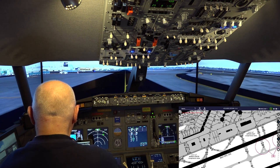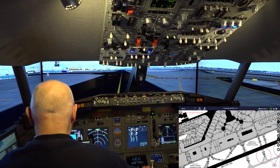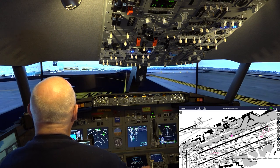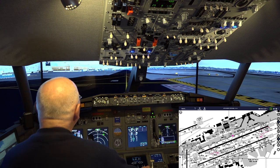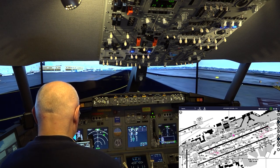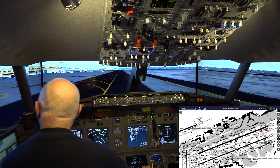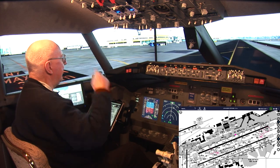Let's see what we've got for parking stands. What I'm looking for is to try to get into A23 or 22. So, this is M8. I need to go to the next one. Bus has got some. Oh, good. It's not going to interfere with us.